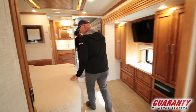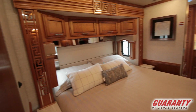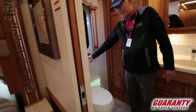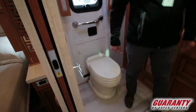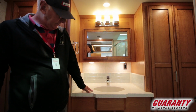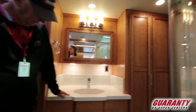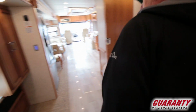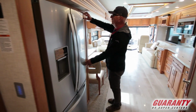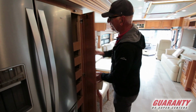So going through back here, we have our king bed. Back in the bathroom here, emergency exit door with the ladder behind. New solid surface, kind of an octagon sink here. So this year, as you can see, just a lot of changes in the colors and the decor. They've added a lock here, so basically on this door, when this is pushed in, the door is locked. When it's out, it's unlocked.